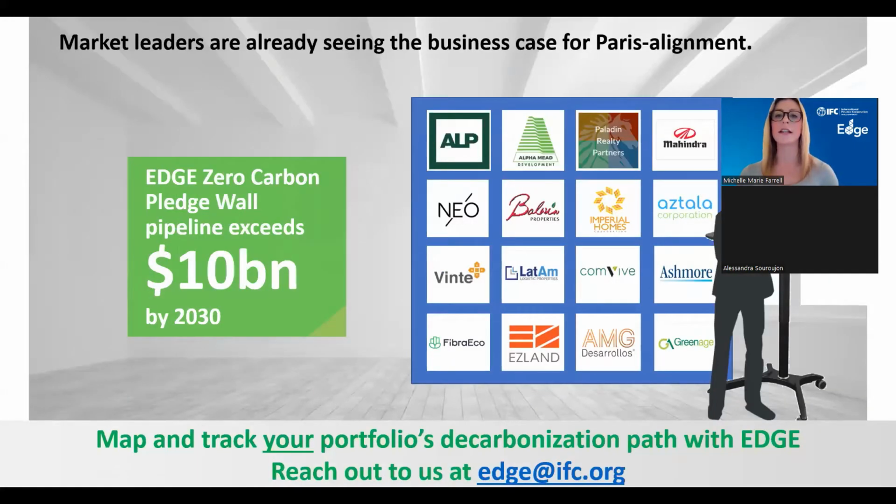And this is not just a dream. Many companies have committed to doing this in many different types of markets, both developed markets and also emerging markets. And you can also be part of the Zero Carbon Pledge Wall, which we have created, and many of our companies who use the EDGE certification system have signed on to this, including financial institutions as well as developers. So if you want to map and track your building portfolio decarbonization path and make those commitments for your building and be part of our EDGE Zero Carbon Wall, please feel free to join us and email us at the email below, edge@ifc.org.